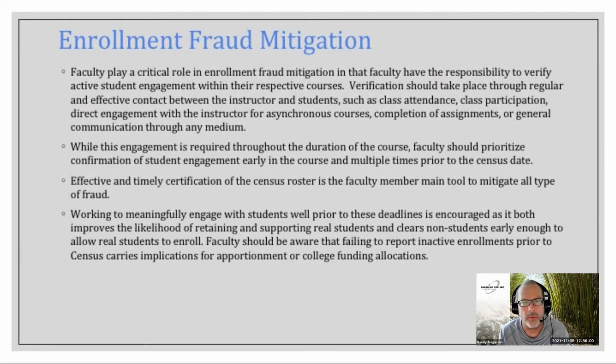Where this is so critically important for you as a faculty member is that we need you to identify these individuals as quickly as possible. The primary way that you're going to do this is by really being involved in student interaction. Having that effective contact between students, knowing whether they're in attendance or not, whether they're participating in class, whether they're directly engaging with you. In in-person classes, this is typically pretty easy. And frankly, most fraud applicants do not go for in-person classes, though they could. Most of them go for online classes. So that adds another layer of how you do this interaction in the asynchronous class setting.